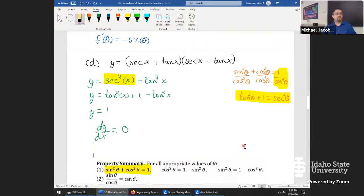Well, any questions at all, folks, on getting through part D? Yeah. Only because it's a constant, yeah. Other questions or comments at the moment?